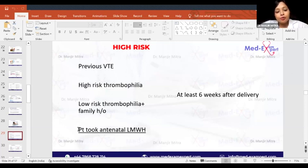And of course, if a patient has taken antenatal LMWH all through, then that patient will also be high risk. So these two are obvious: previous VTE and antenatal LMWH. Obviously these are high-risk factors, and we will continue for 6 weeks after delivery. But high-risk thrombophilia and low-risk thrombophilia with family history are different categories antenatally and postnatally. So always look in a question whether the patient is pregnant right now or has delivered, because that is where mistakes happen. So for high risk, we continue at least 6 weeks after delivery, right?